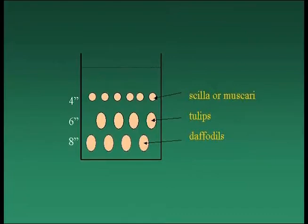You layer them. So on the bottom, 8 inches deep, you've excavated your hole. I want this 3-foot area in my garden, or around some of my perennials. I dig this area. Plant on the bottom your daffodils, because they go about 8 inches deep. Just cover those so you see the tips of the bulbs. Then go in between each one with tulips. Then fill that in, and you can go with your Scilla or Muscari on top.